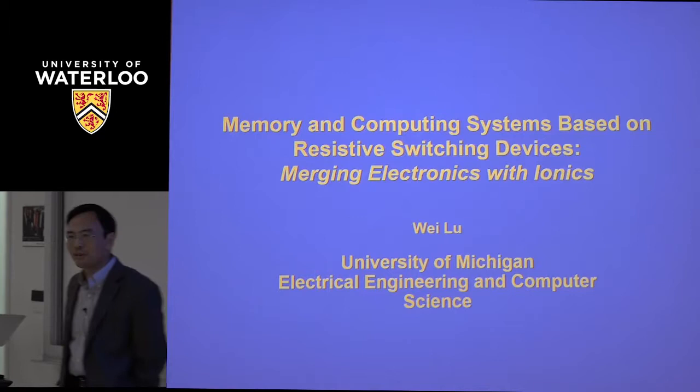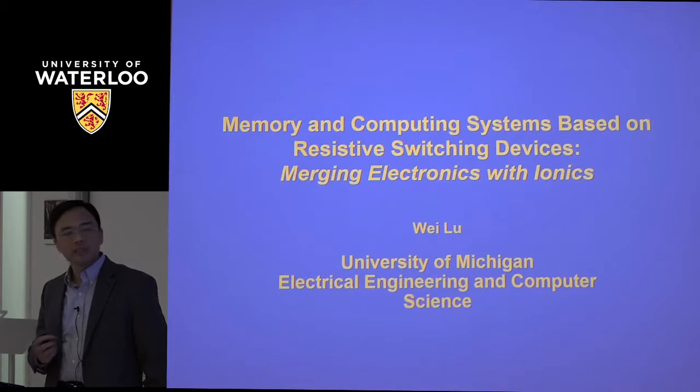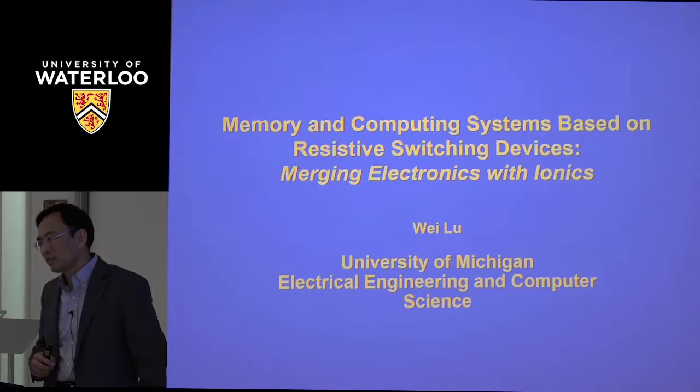So as Alan said, I will discuss some recent results we obtained in my group working on memory and computing systems based on a relatively new type of device. It's based on an effect called resistive switching. These are quite interesting devices. They are electronic devices, kind of like a transistor, or to be more exact, they even look like a resistor, but they actually have some very interesting behavior, which is driven by the controlled migration of ions. So I'll discuss how this happens.